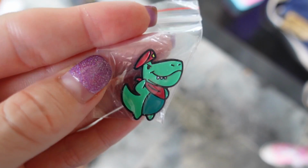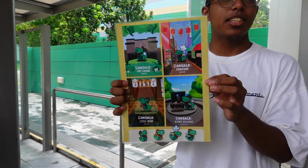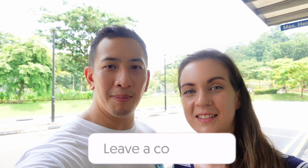And we were just told that there's actually 4 different tours. Little India, Chinatown, and one over at Fort Siloso coming on in June. Sentosa. So we really want to sign up to them. We loved this. It was not too challenging, but just the right level. It definitely got your brain thinking. You had to think about it, but it wasn't impossible to do.